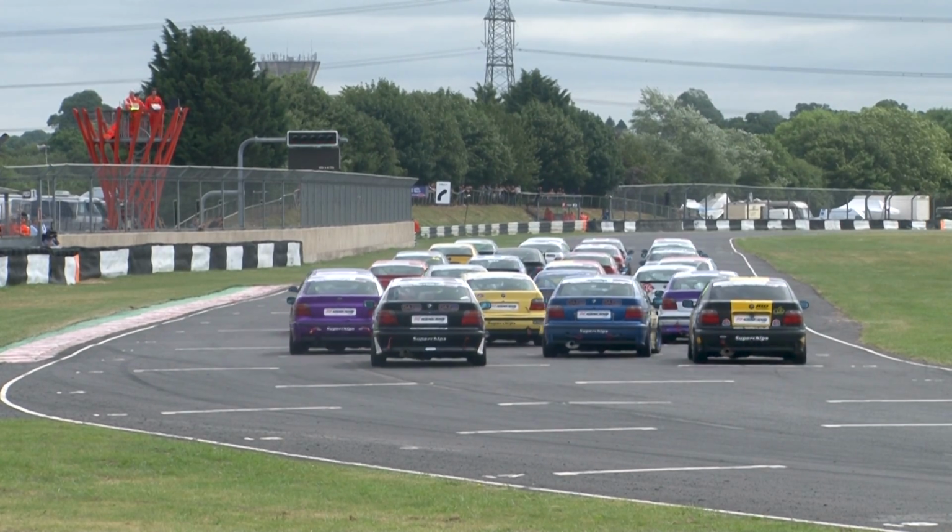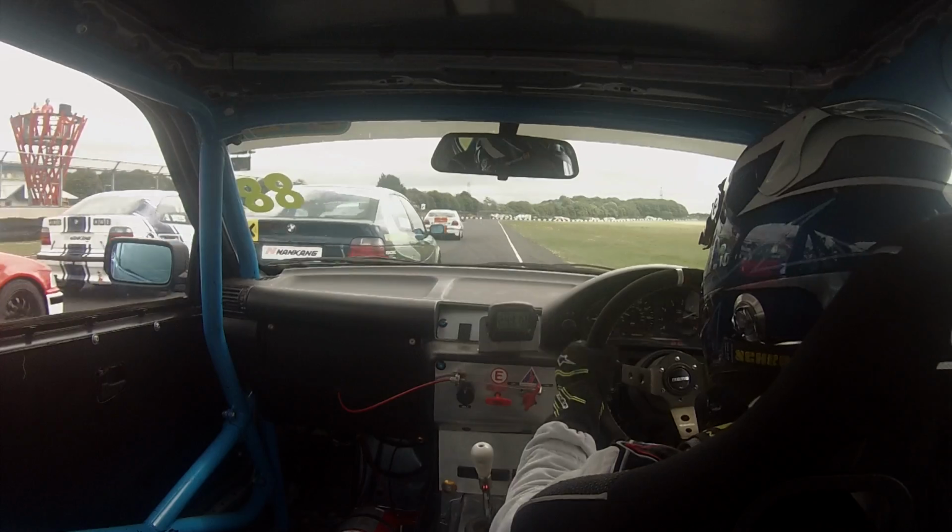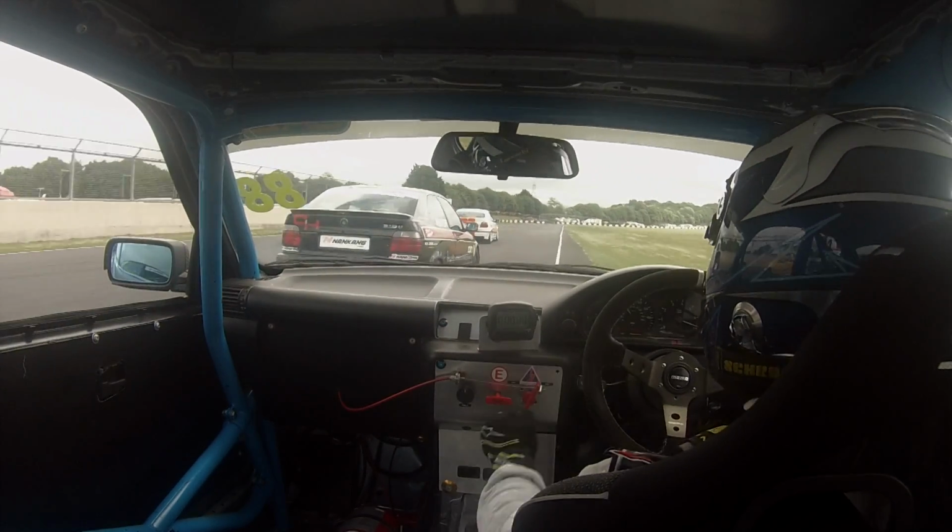They go out now, and we're away racing for the first time here on board with James Nutbrown. What a start James Nutbrown has had.